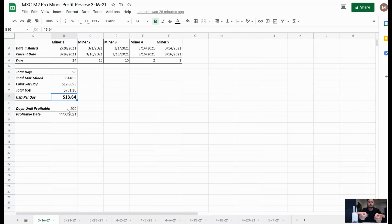Now, the big thing is the days until profitable and the profitability date. So the days until profitable superimposes this USD per day. And this is also per miner. So when I say it's $13.64, it's $13.64 times 5 for me. So realistically, that's that times 5. So I was making almost $70 a day with those 5 miners.